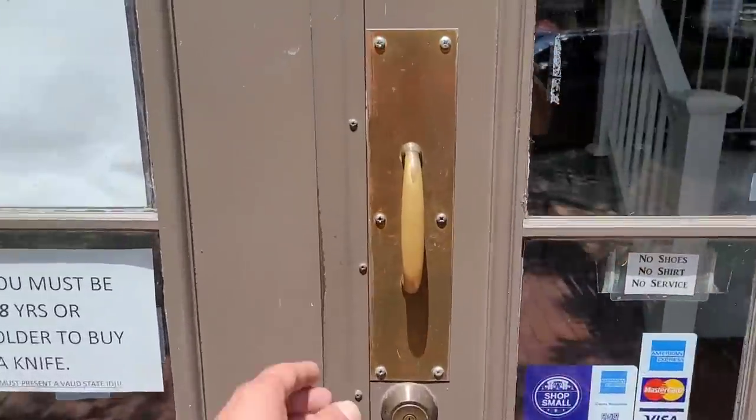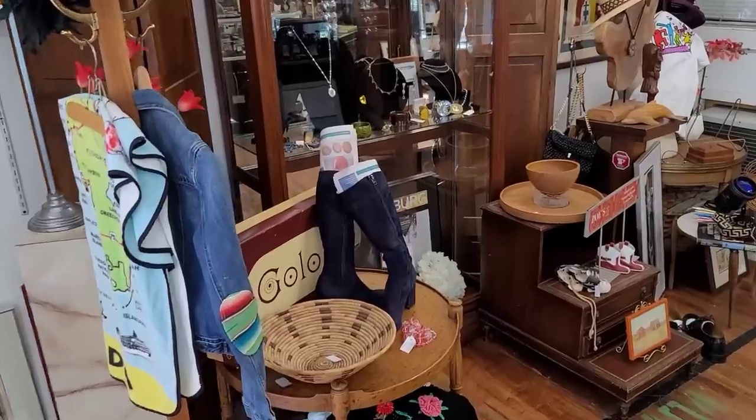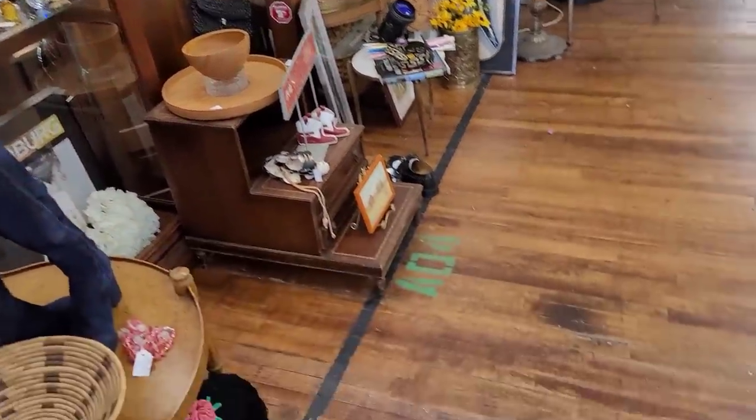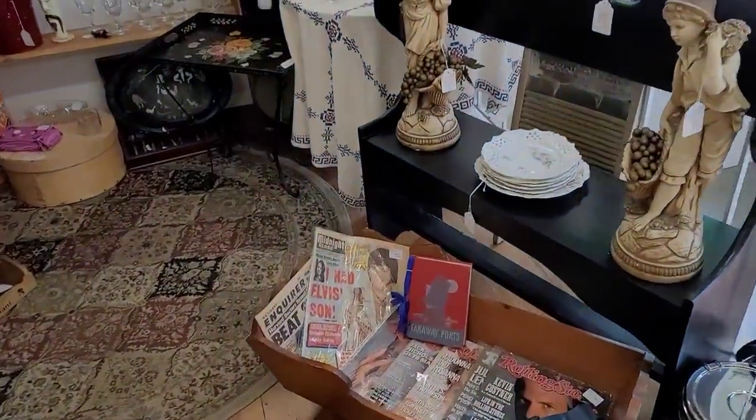This place is big too, I know that. Gotta be 18 to buy a knife, by the way. Alrighty guys, here we go onto the exterior. Now you're gonna see a wide variety of items. I love the old floors in the building. Hopefully we do get some of the creaks throughout.